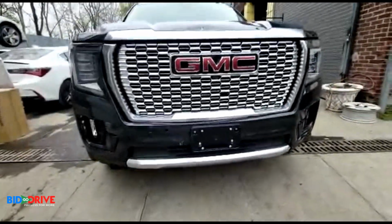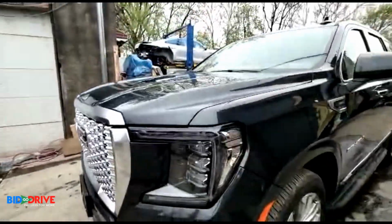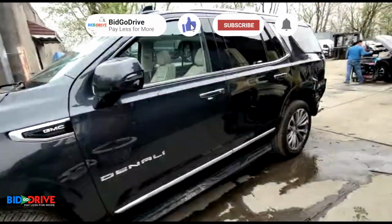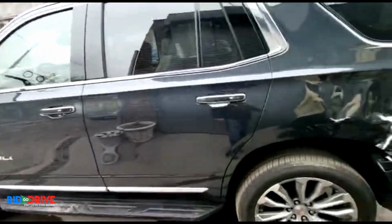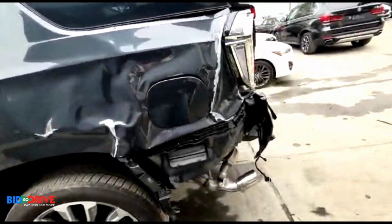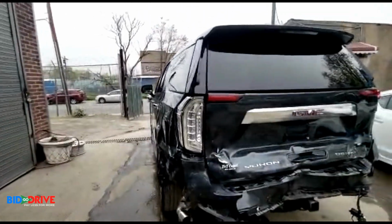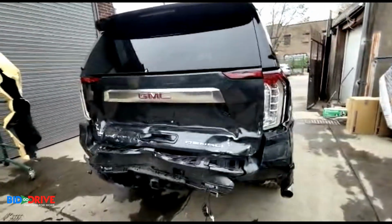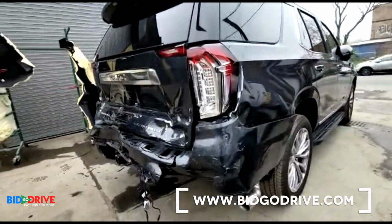Got a couple scuffs on the front bumper, on the hood. Do a quick walk around. Need both rear quarters, rear body panel, rear tailgate.